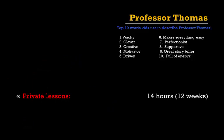Let's talk a little bit about the details of the program. Here's what you're going to get in the Genius Mapping program. You get private lessons with Professor Thomas. There's 14 hours total, and that usually lasts around 10 to 12 weeks. If you go once a week, it will last probably about 3 months. Many people like to have their kids involved in the summertime. Parents are getting the kids involved during the school year, after school, when the sports kind of gear down a little bit, and during the summertime.